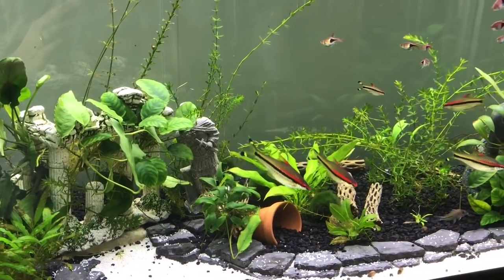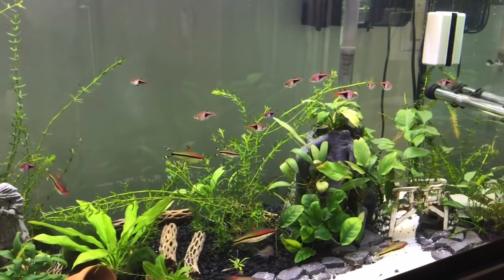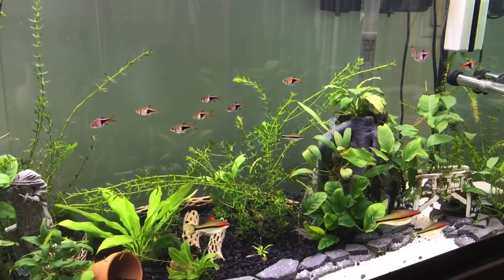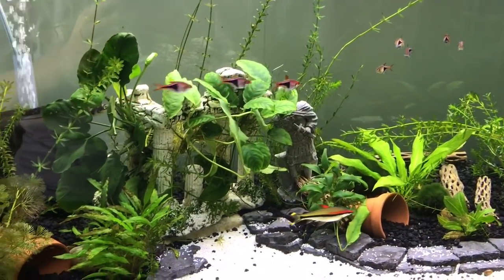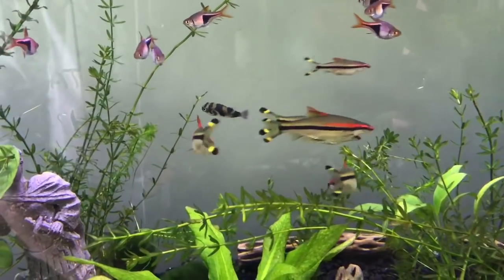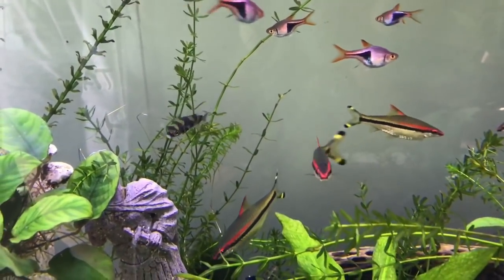But we did add some current to the tank. We added quite a strong pump, and that was then sort of doing a current right across the tank, but it really didn't make any difference whatsoever. So they were surfing a lot less than they were in the quarantine tank. With the quarantine tank, we did heavily plant that as well, and we tried to block the ends with plants, but it just didn't make any difference.